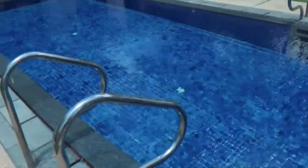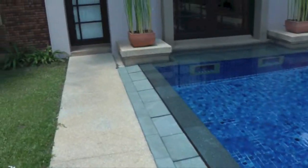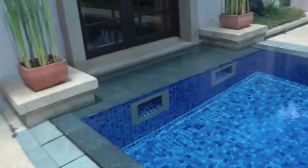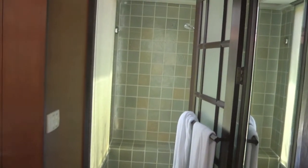So this pool appears to be the saltwater pool, not a chlorine pool, which is better, of course. Salt water is better than chlorine. Doesn't have a bad effect on the skin. So if you enter through here, they've conveniently placed the shower directly opposite the pool.